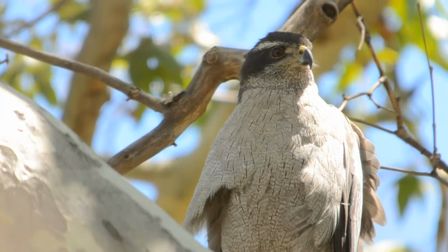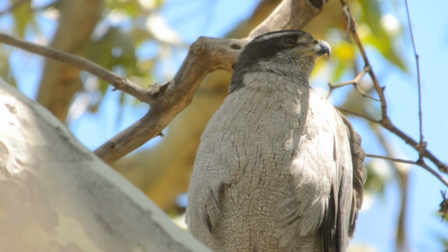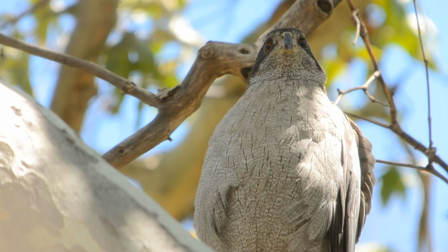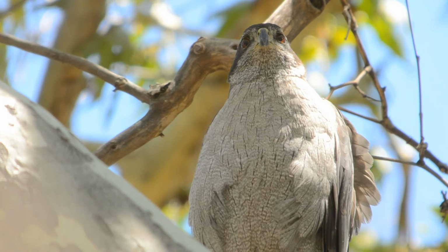So this is clearly the male goshawk sitting in the tree, keeping watch. The female is sitting on the nest right now, and this is the largest subspecies of goshawk in North America, the Apache subspecies of northern goshawk. And the male is quite a size, but the female is going to be a whole third bigger than the male. Really bulky birds, and they will attack just about anything that flies.